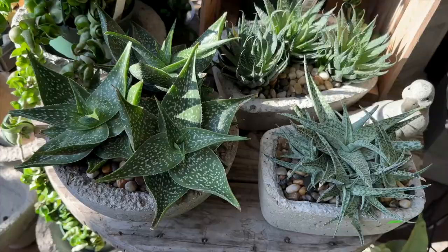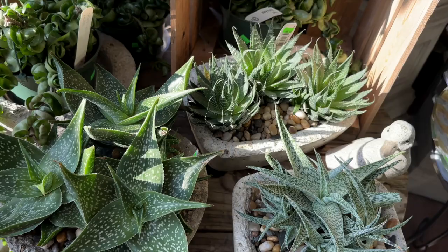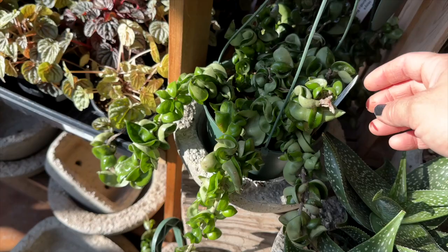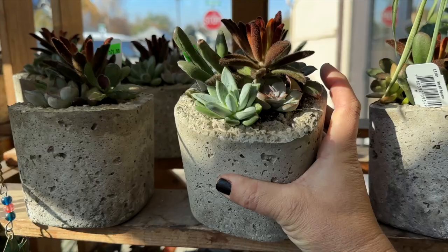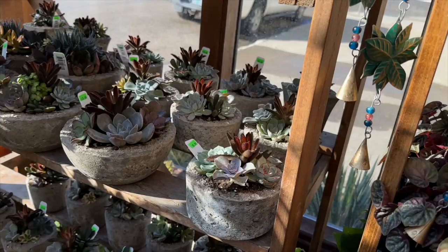Look at those, aren't those beautiful? Love the Haworthias. And the Hoya right here, oh my goodness. It's called Hindu rope. That's amazing. A whole bunch of peperomias and then just an assortment of different succulents in here. Some are pre-potted, which is so nice, and these little hypertufa make such easy and great gifts. Yeah, look at all of these.